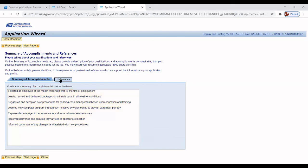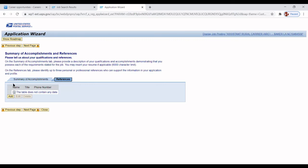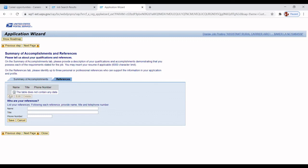Now let's click on our reference tab. You want to make sure that you have contacted these individuals that you're going to use as references to give them a heads up that they may be getting a phone call, and also to discuss with them what type of job you are applying for and what would be the best information to give that potential employer that would help your chances in getting the job. So the first name we're going to put down here is Andrew Gibbs. His title is manager.